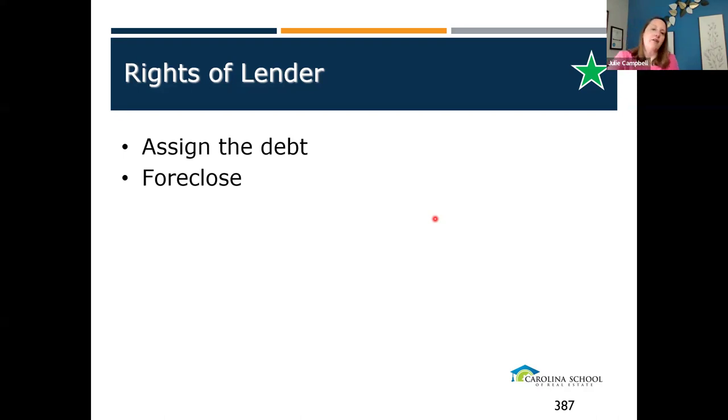The other right that the lender has is to foreclose in the event of the borrower's default. And in North Carolina, in that promissory note, we give them the power of sale. Foreclosure. We give them the power to sell the property in the event of the borrower's default.